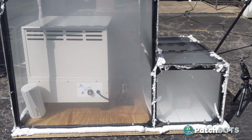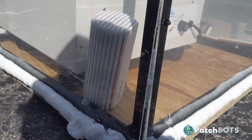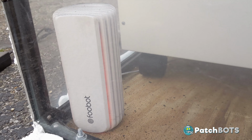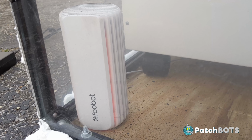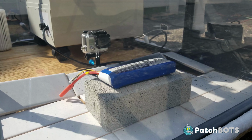My original goal was to get some super scientific data for you, but this air quality sensor went from great air quality to poor air quality almost instantly, and these numbers weren't tracking in any sensical or reliable way. I think this entire experiment was working outside of the standard range of the air sensor, and it made the data kinda hard to work with. But we're not gonna let that stop us.